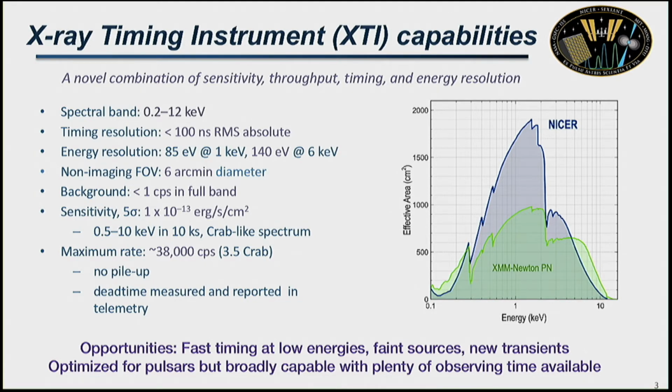So the science opportunities that are presented are, we can do fast timing and high throughput timing for the first time at low energies. If you are familiar with XTE, a previous timing mission, you really couldn't go below 2.5 keV or so. We extend that timing down to the soft band. We can see much fainter sources because of that concentrating and the low background.